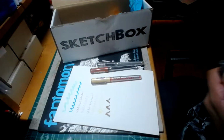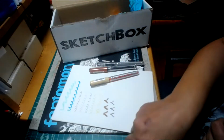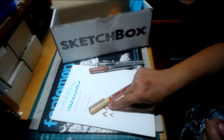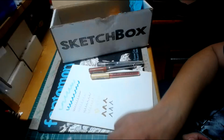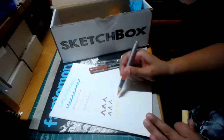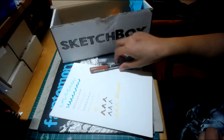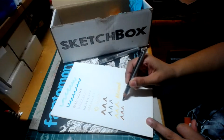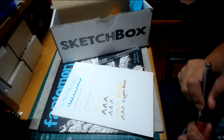So what is this one? Gray. That's okay. Then we got another one. This one is almond. That's metallic red gold. That's neutral gray 3. They tell you the colors on there, so that's a good thing. This is almond. Copper brown. Don't know what I would end up doing.